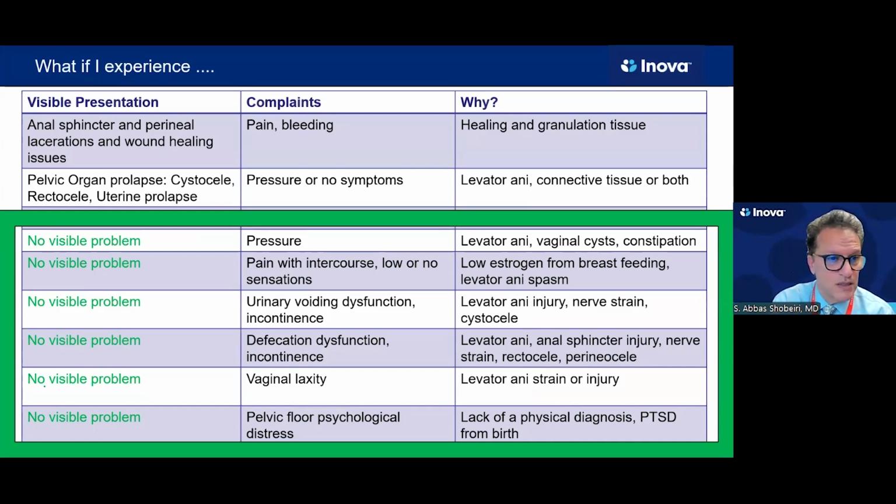But there are no visible problems because the provider is looking at the skin and that has healed appropriately. So you can have all of these problems because if you have pressure, you can have muscle injury, you can have vaginal cyst or constipation. If you have pain with intercourse, or you can have actually low or no sensation during intercourse, this could be caused from either low estrogen from breastfeeding or the levator ani spasm. And we are going to go through this some more.